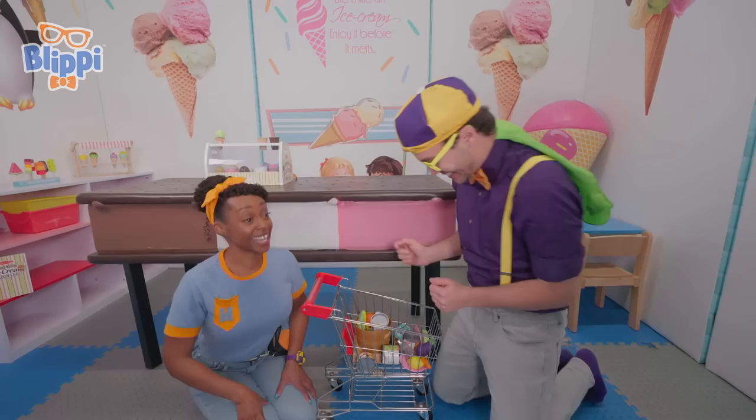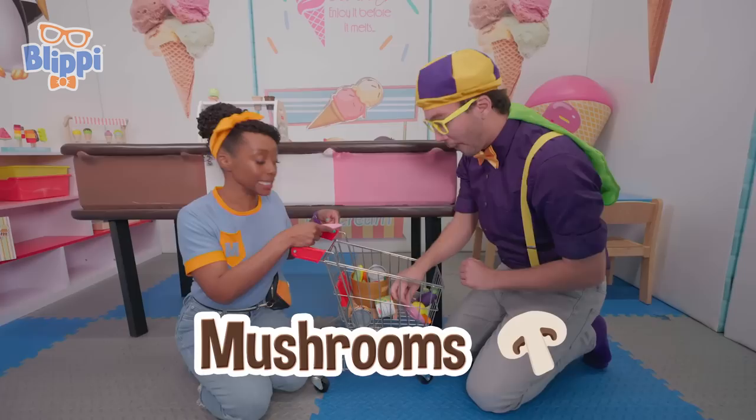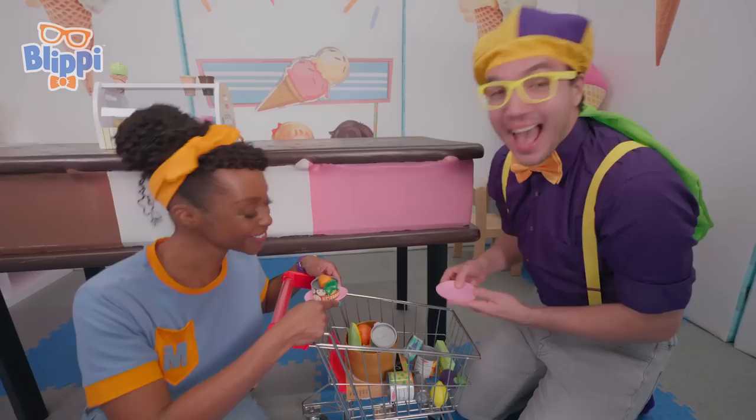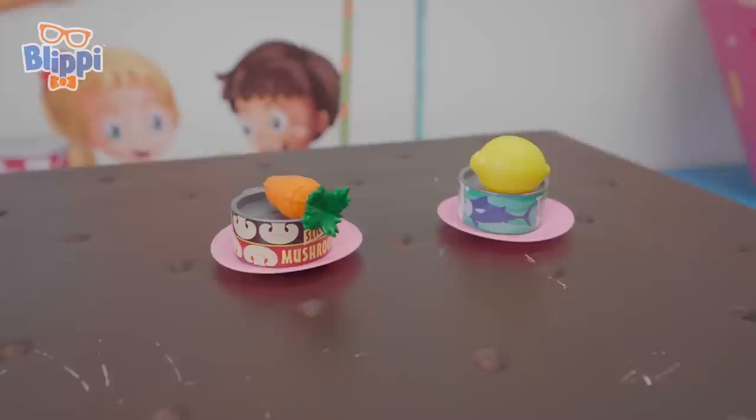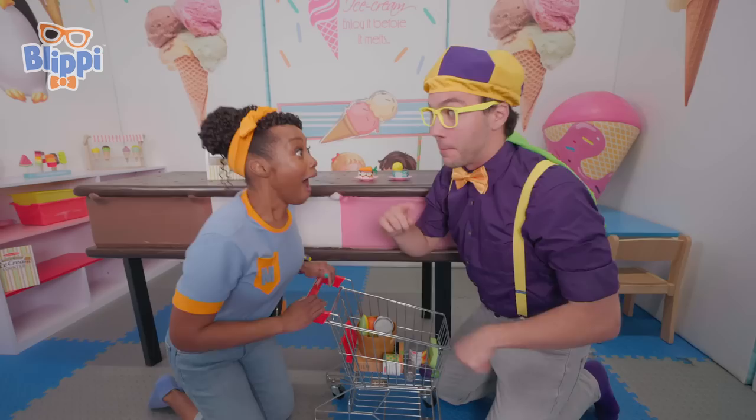I would like some mushrooms, please. There are some mushrooms. And a carrot as well. And a carrot for you. Thank you. I think I'm gonna have some tuna fish, yummy, with a lemon. Well, we'll set this here for later, because remember, it's opposite day. We're having dinner for breakfast, but we'll have ice cream first. Okay, now let's make some ice cream.